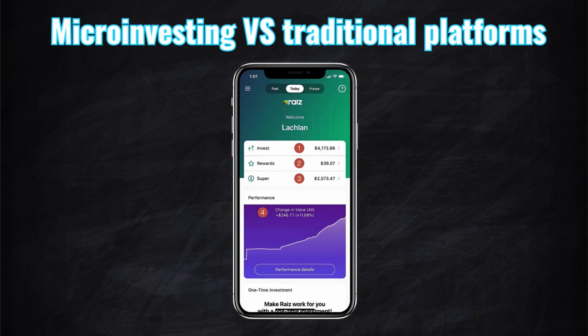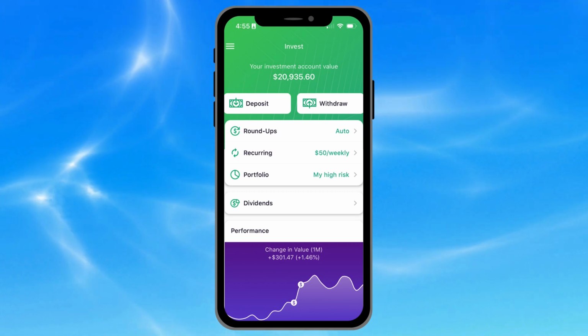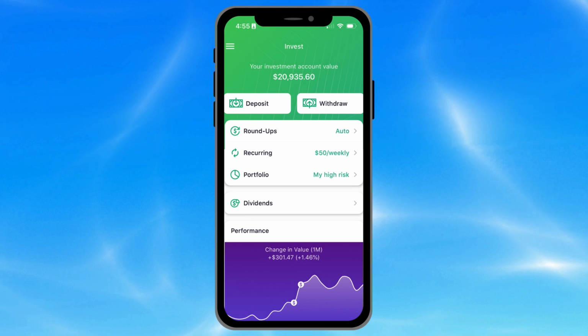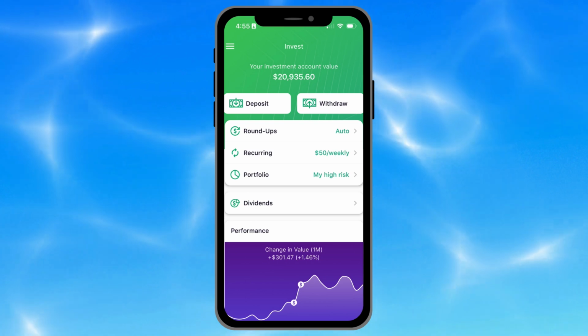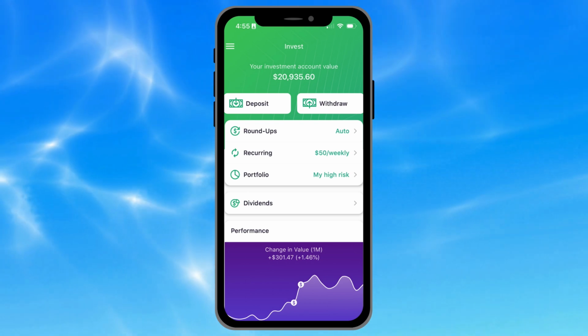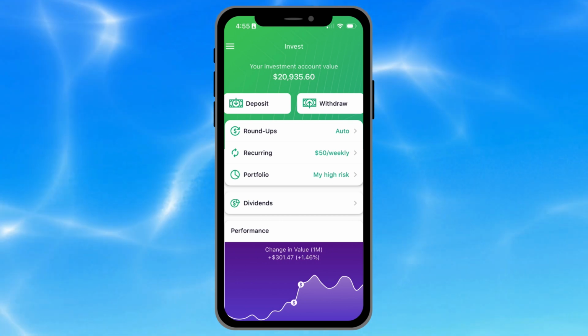And if you do have your super with Raiz, if you switch it over, you can see your super balance in there as well. Now, when we click on invest, there'll be the roundups feature. This feature actually rounds up. There'll be your recurring investment account, which a good place to start is $50 weekly. And then with Raiz, you do not have to go and purchase one by one. You set your weekly amount, and then once they're invested, they automatically purchase all of the things that you want to invest into anyway. So it's very automated.